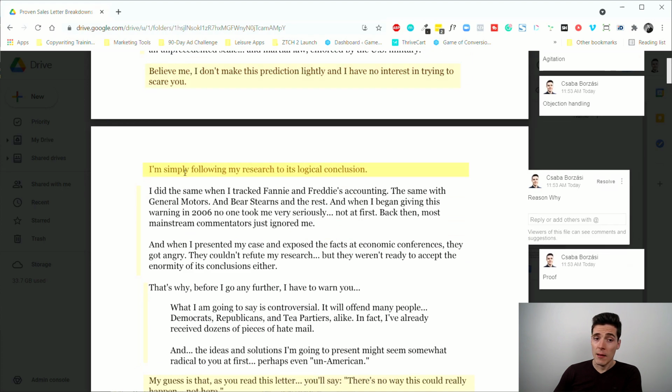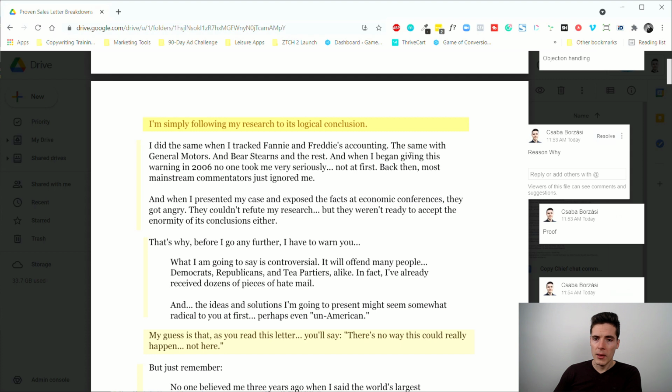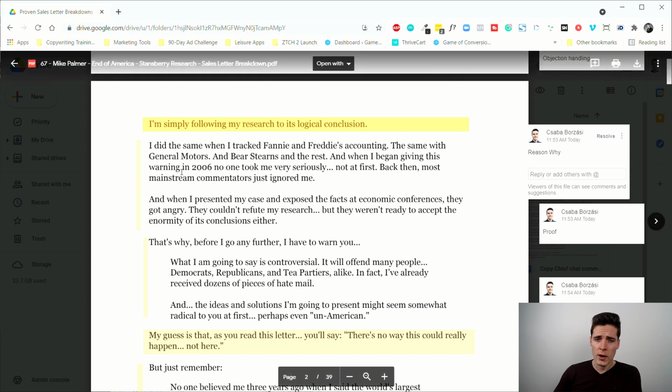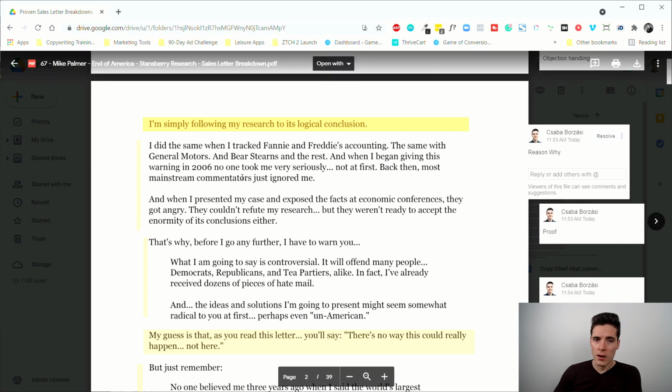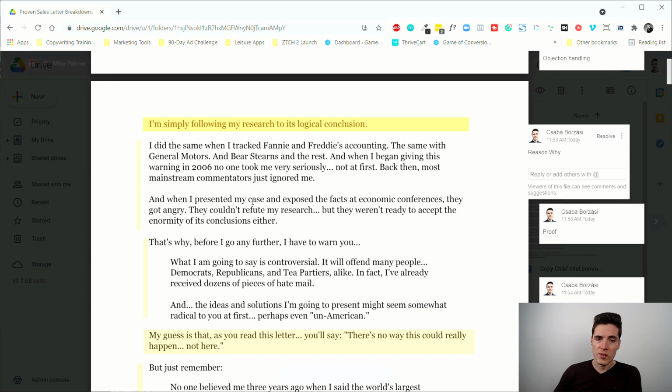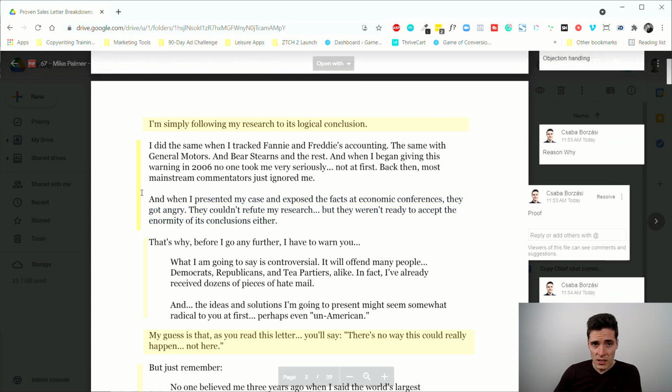And then we continue. I'm simply following my research to its logical conclusion. I did the same when I tracked Fannie and Freddie's accounting, the same with General Motors and Bear Stearns and the rest. And when I began giving this warning in 2006, no one took me very seriously. Not at first. But then, most mainstream commentators just ignored me. And when I presented my case and exposed the facts at economic conferences, they got angry. They couldn't refute my research, but they weren't ready to accept the enormity of its conclusions either. So this is proof.